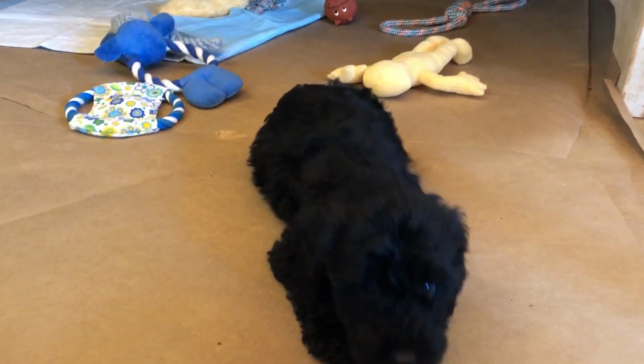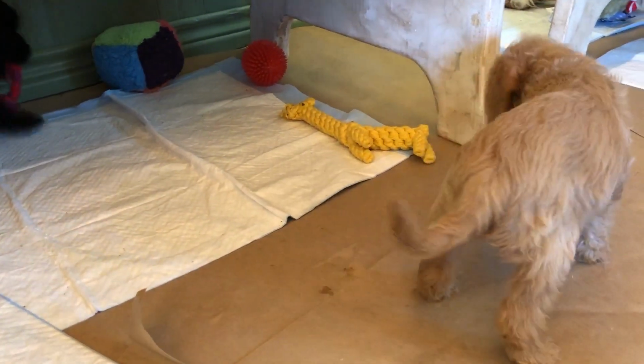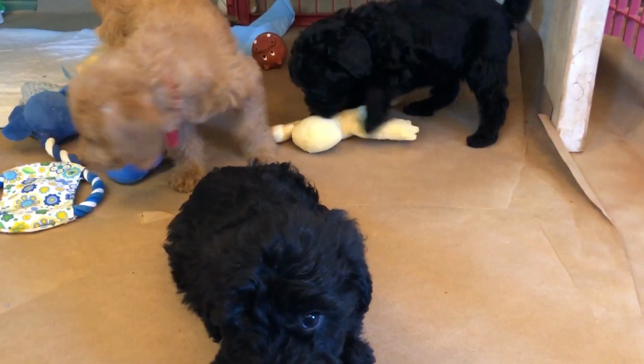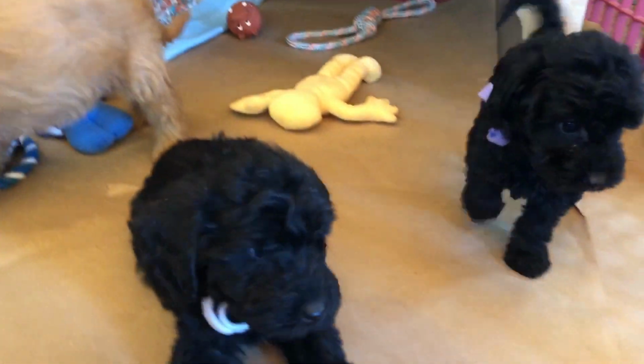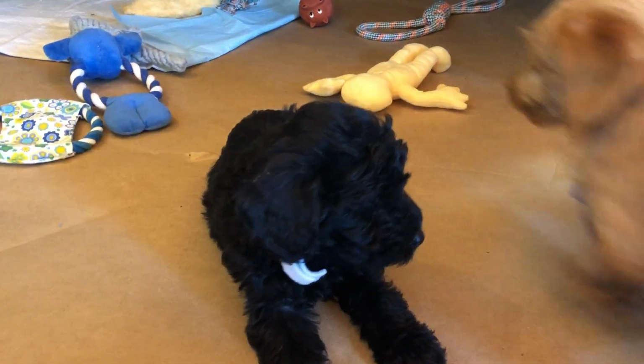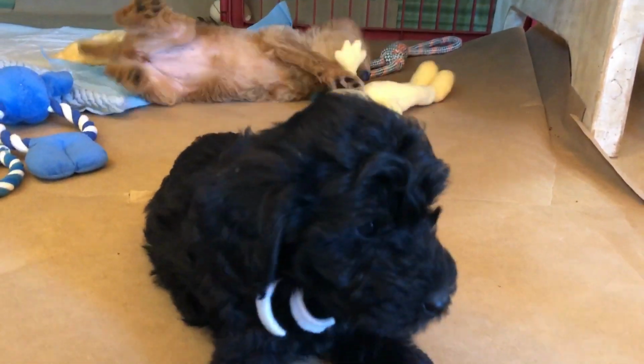People ask me all the time, what is a double doodle? A double doodle is a mixture. This is a miniature size, so it's a mixture of a mini chocolate Labradoodle, our Maybelline, and a mini F1B red mini Goldendoodle, which is our Paddington. So we have a red Goldendoodle and a chocolate Labradoodle that have mixed together, and we have all kinds of colors in this mixture. We have 4 black puppies.